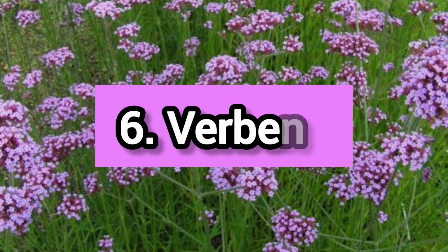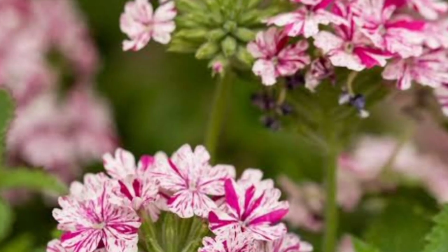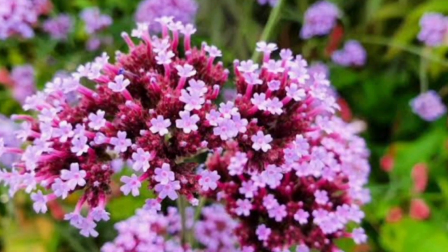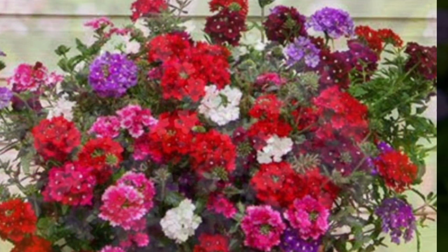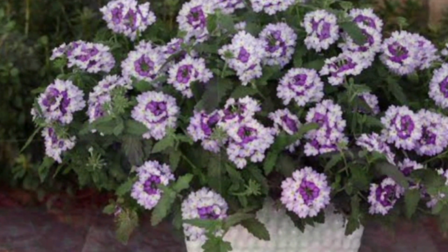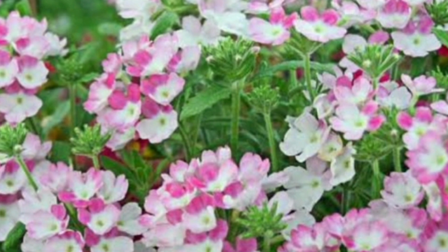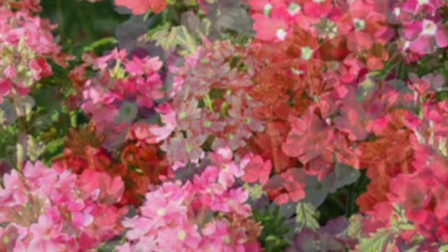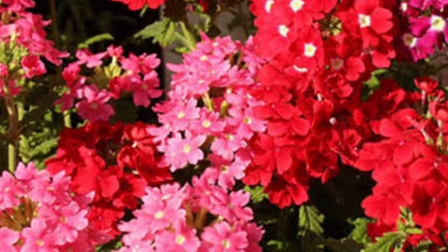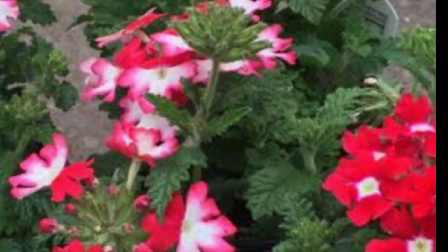6. Verbena. If you're looking for a plant that spreads beauty and invites butterflies, verbena is the one. Its small clustered flowers come in purple, pink, red, and white, and bloom profusely throughout the year. Verbena is heat-tolerant and drought-resistant, making it ideal for dry climates. It can trail over edges of pots or create a beautiful carpet of color in garden beds.